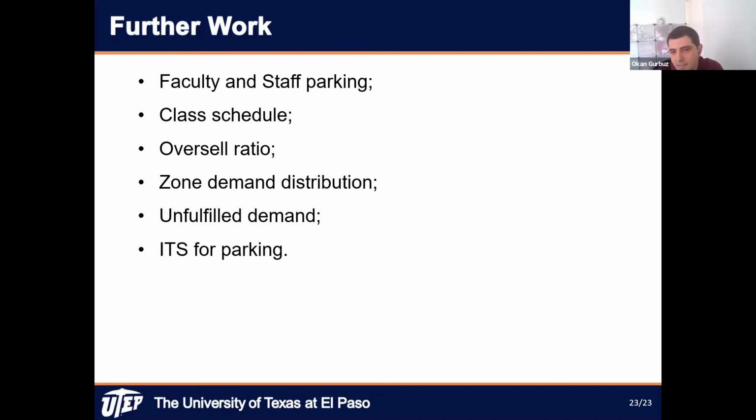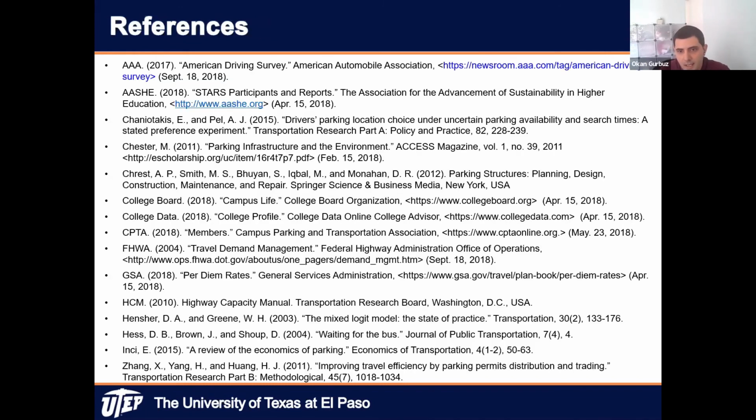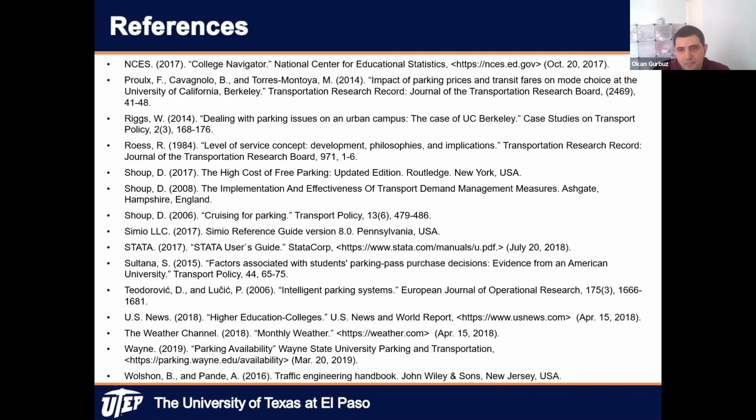And for urban campuses, the unfulfilled demand behavior can be investigated with a closer look at the neighborhood parkers. And of course, finally, the benefits and drawbacks of implementing intelligent transportation systems in university parking systems can be explored for the future work. So these are some selected references for our study.